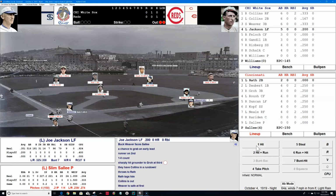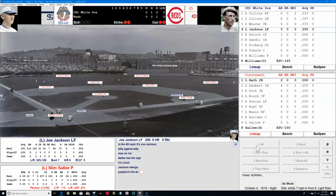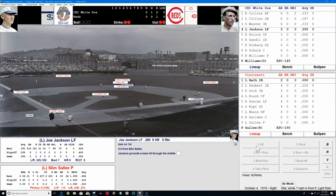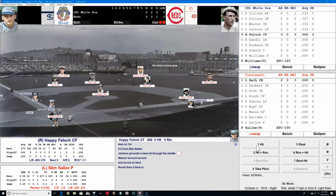But Jackson will bat here with 2 outs in the top of the first. Weaver on at first. Here's the pitch to Jackson, and he popped it up in the air. It's going to go into the stands. It's in foul territory, out of play. Jackson will get another chance. No balls, 2 strikes. Here's the pitch. Jackson grounds a base hit through the middle. Weaver around second, goes to third. Roush will have to fire it back in. And the White Sox have runners at first and third, but with 2 outs. And now the batter is Happy Felsch. Felsch 0 for 3 so far for the series.